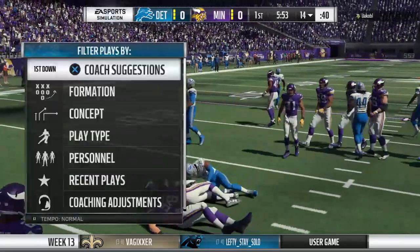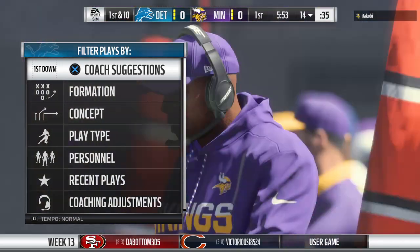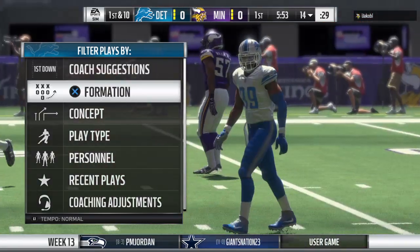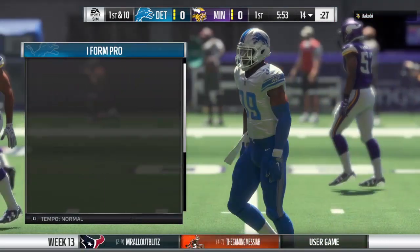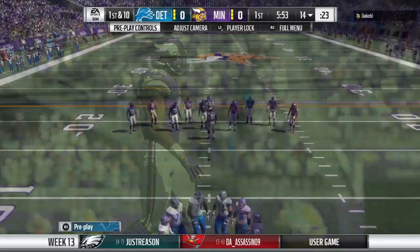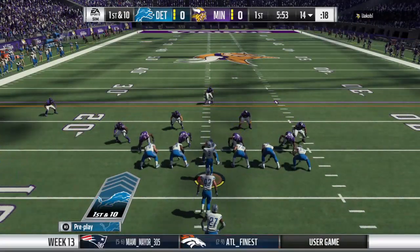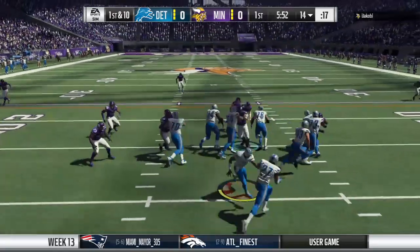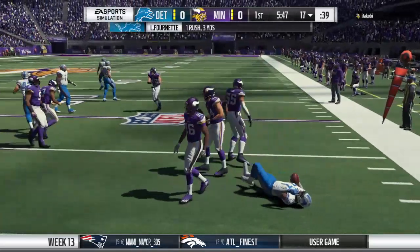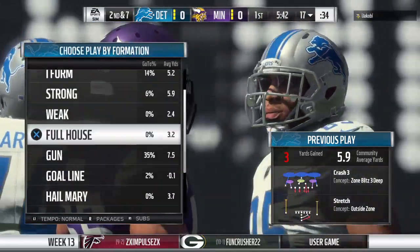A good return there, call it 13 yards. And the Lions are going to take over with a long field ahead and a 1st and 10. First carry for Leonard Fournette. And a short gain across the 15 to the 17-yard line. Give him 3 on first down. It'll set up a 2nd and 7.